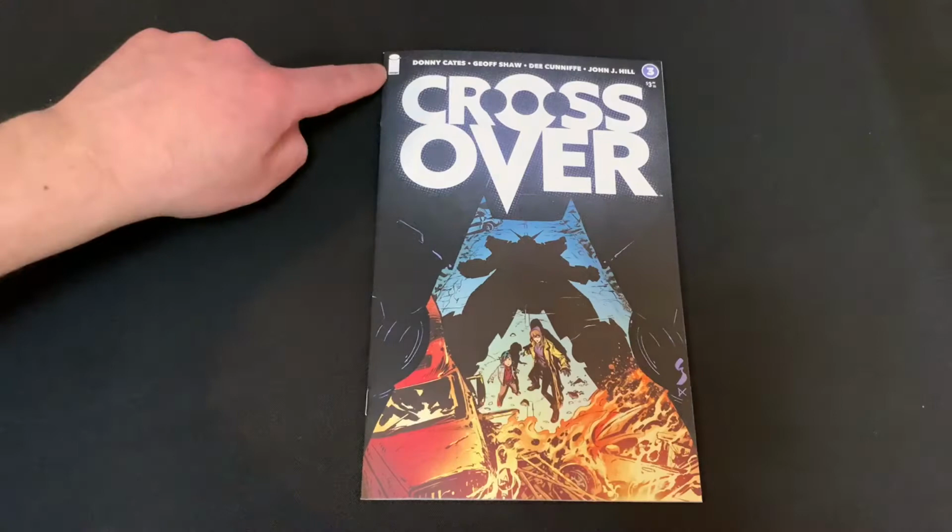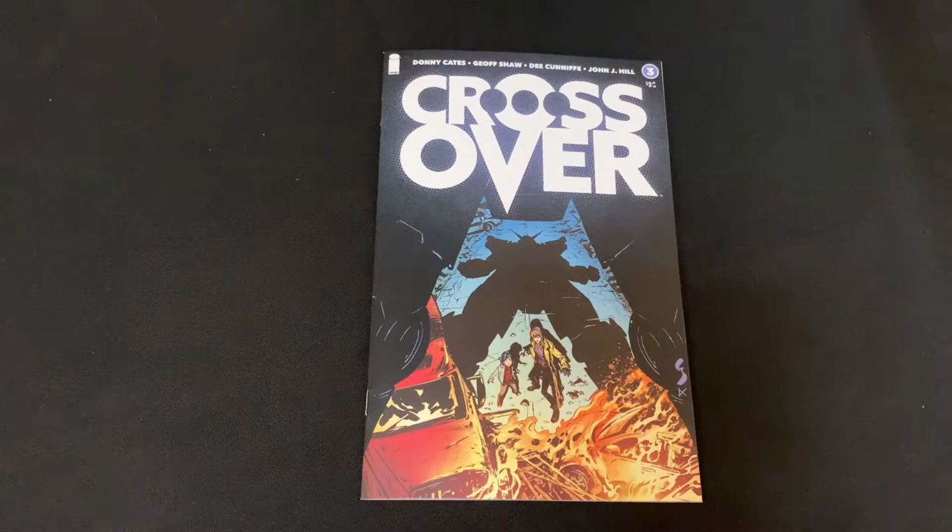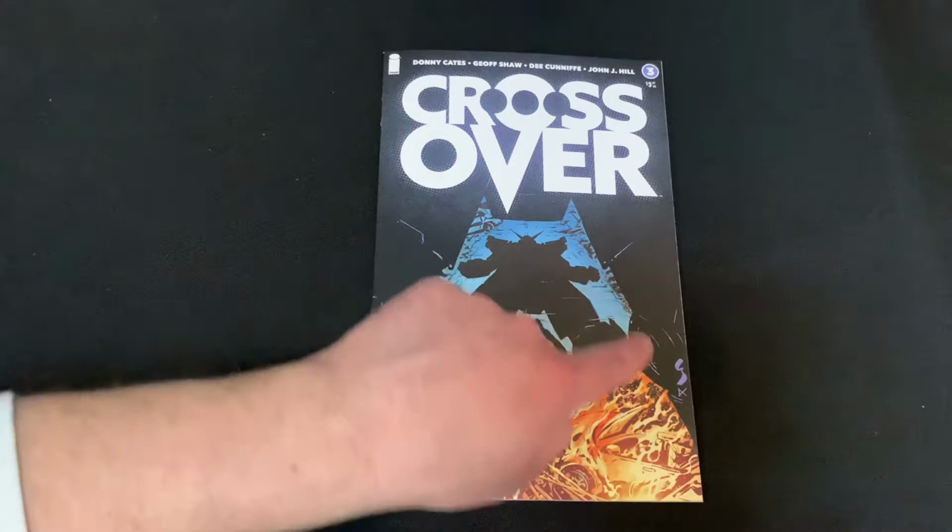Next up, we have Crossover number 3 from Image Comics. This is Donnie Cates and Jeff Shaw. I picked up issue 1 due to word of its popularity. Got that at a local shop. I did not get issue 2, and then I pre-ordered issue 3. And I'll be honest, the only reason I pre-ordered issue 3 was because of this silhouette. It looks like a giant robot, and it looks something metallic legs here.